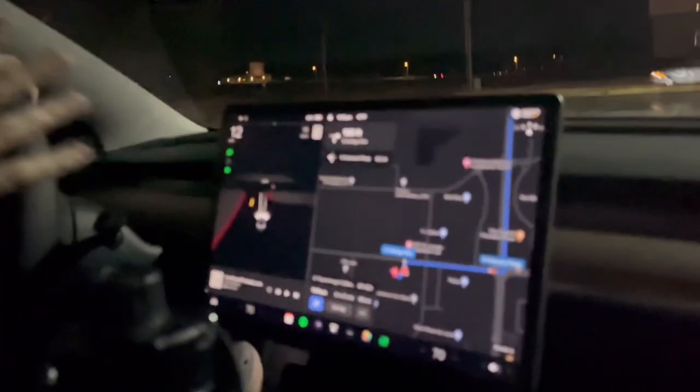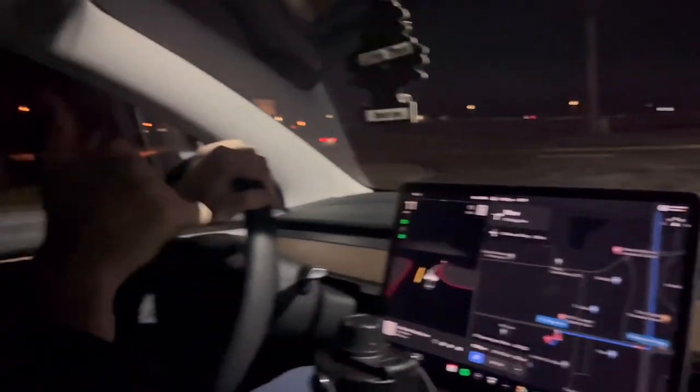Off to St. Louis. As long as we don't hit any more fog or crazy rain, we should be okay to make it there. I feel pretty good, get there around midnight, and let's see if we can do it.